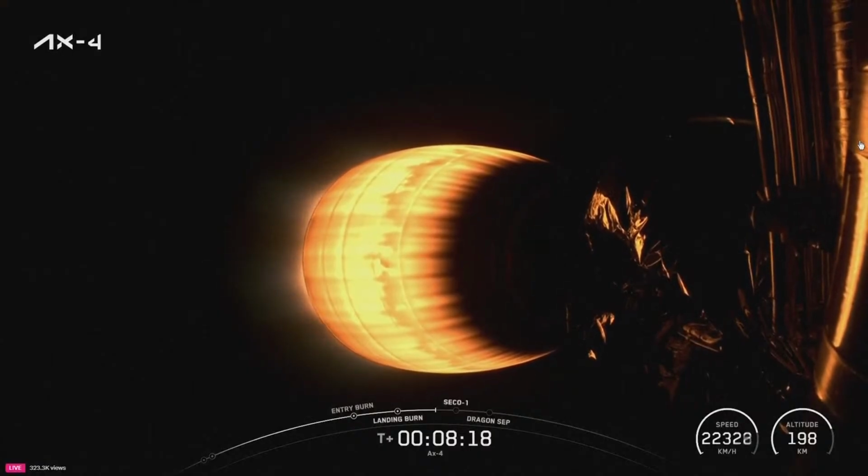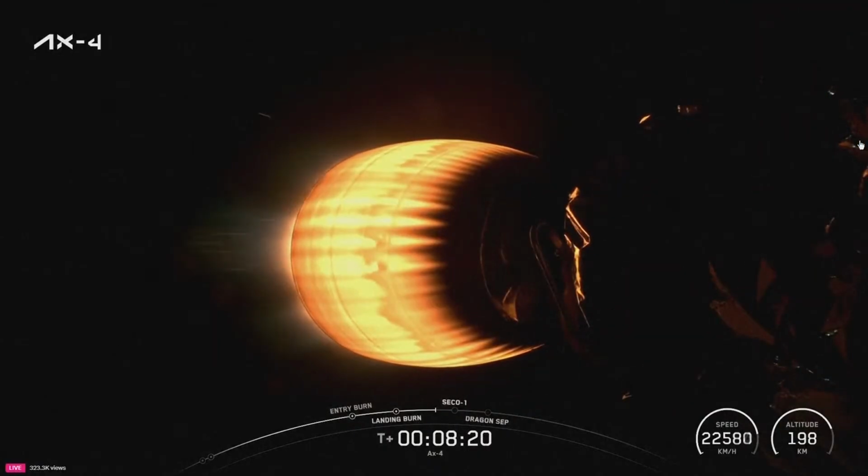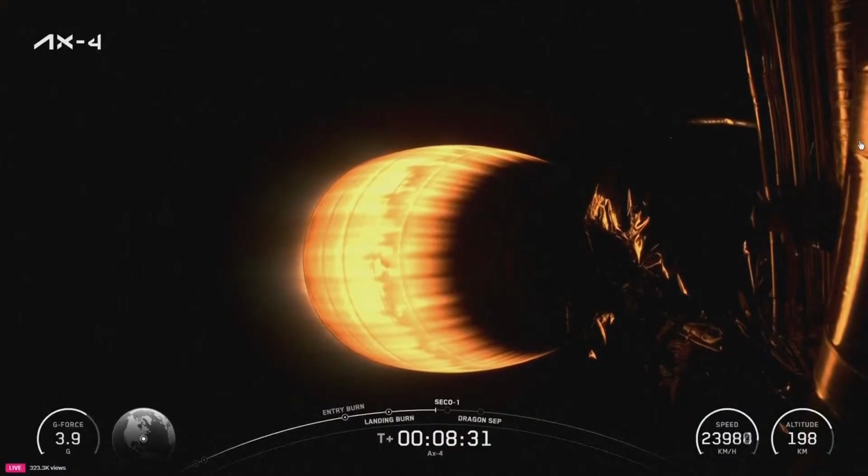Stage 2 is in terminal guidance. Good continued burn from our second stage engine there. Now at this point, our crew is experiencing about 3 Gs in the lead up to SECO 1, which of course will be their first taste of microgravity.